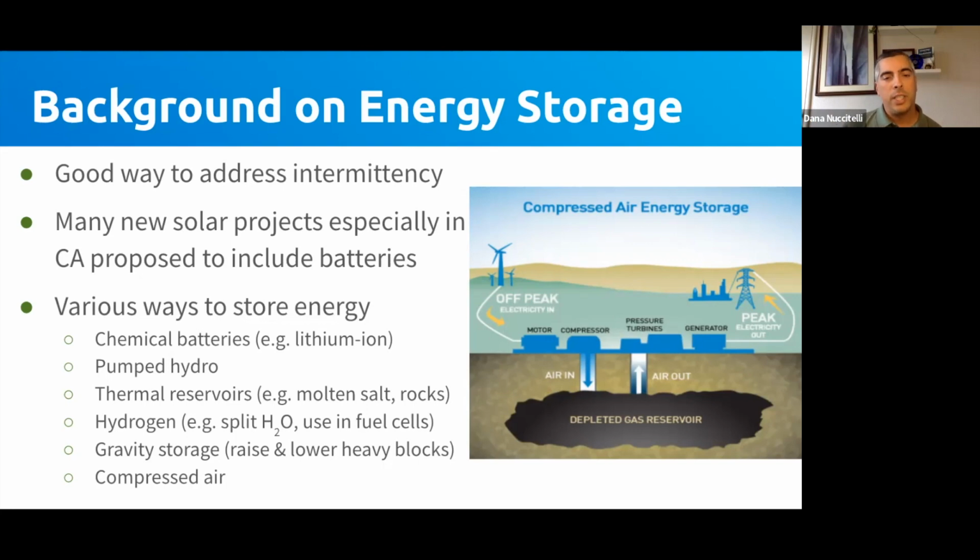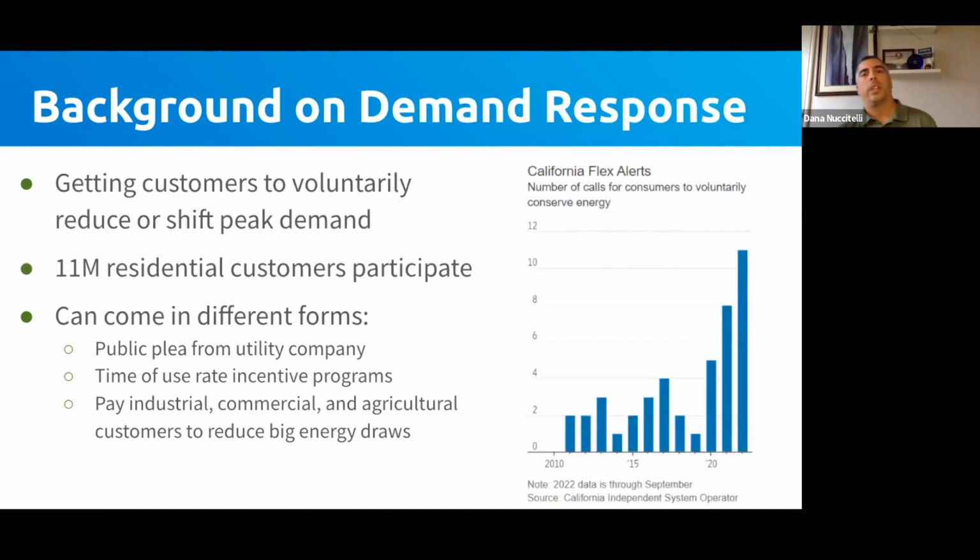You can do hydrogen, which the greenest way to do that is to get water, an electrolyzer, and split the water molecule. And then you get the hydrogen and you use that in like a fuel cell, for example. Or an even simpler gravity storage, you just raise and lower heavy blocks. Or you can also do compressed air, compress the air in some kind of reservoir and then release it to spin a turbine. So lots of different ways to do energy storage.